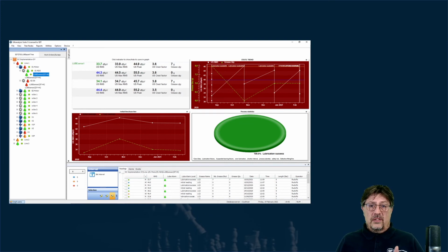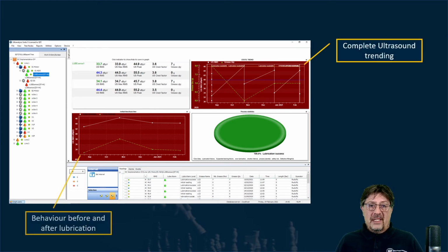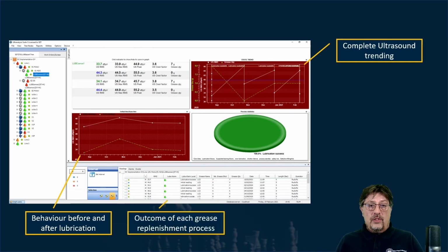Because if you look at what a typical condition-based lubrication LubExpert strategist is looking at every day, you have complete ultrasound trending, you have behavior before and after lubrication, and you have outcome of each grease replenishment process. So pay attention to this part. This is complete ultrasound trending. So that means there are already people out there who are visiting those bearings anyway and collecting data. And there is a trend. So that means the data is already there. Now the only decision is, will somebody actually look at it from condition monitoring or not?